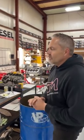Stock bottom end stuff, we don't do that style. That is not my deal. If you want to do stock bottom end stuff, you can just do it yourself. That's all cool. Doesn't matter to me. If you want to build something different and bigger, badder, better, that's where we come in.